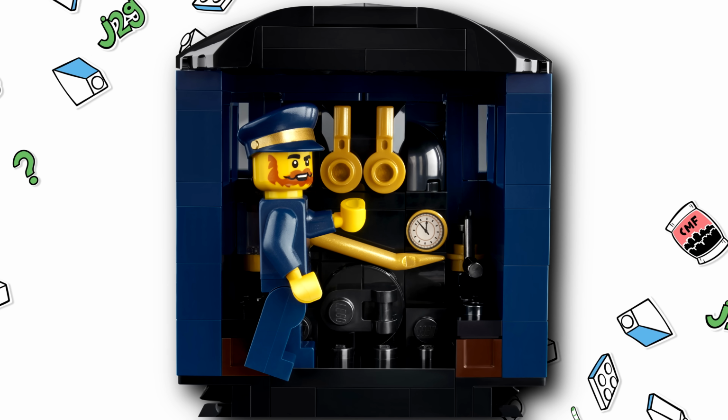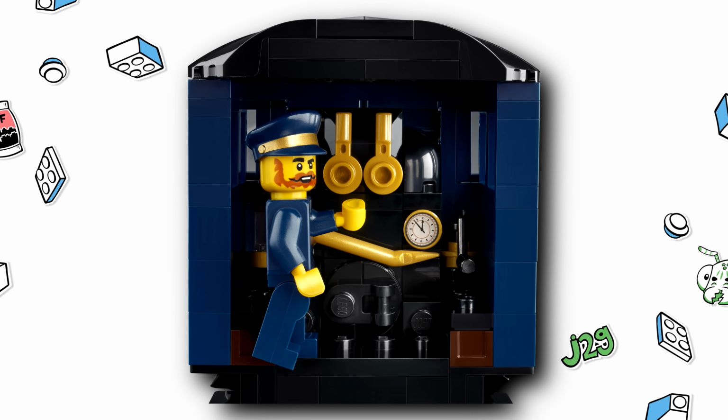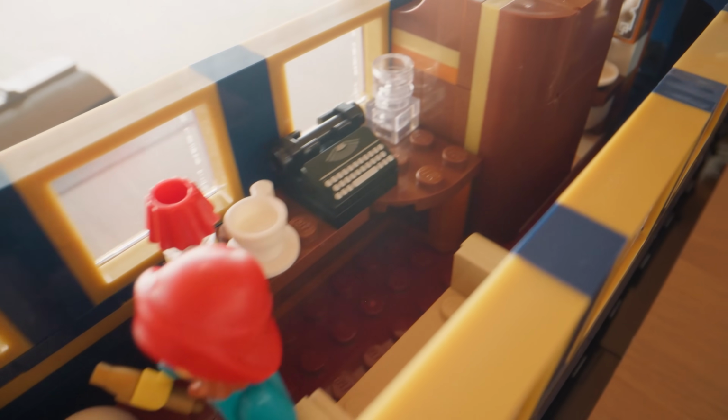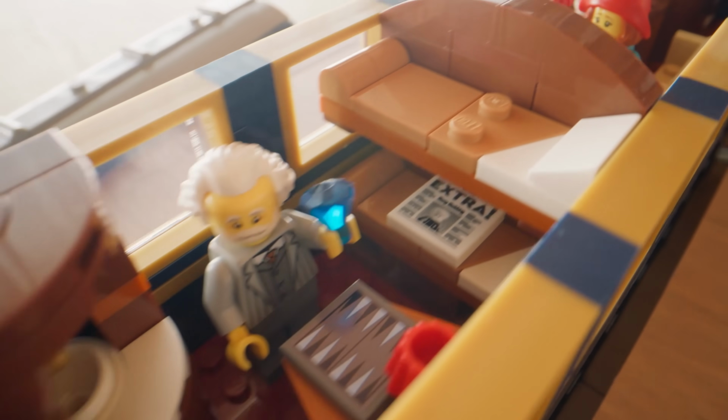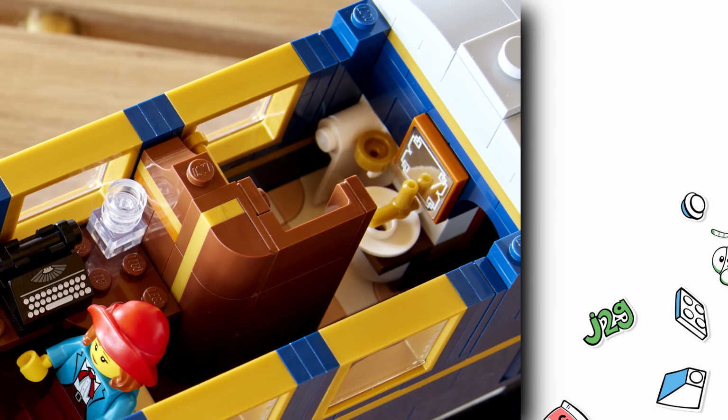Let's take a look at the interiors. So yeah, for the locomotive, you don't really have too much going on with the interior there, but that kind of makes sense for just the conducting area. As for the 2 passenger cars, this first one, oh my gosh, I love the lavatory right here. You know, solid Lego bathroom.